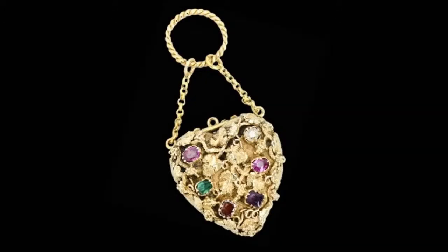Thank you, Judy. Okay, here we have a little locket, it's more of a purse. So this opens and it has a little fully empty compartment where things could be kept, maybe some smelling salts, a little bit of, not tissue, but a handkerchief.